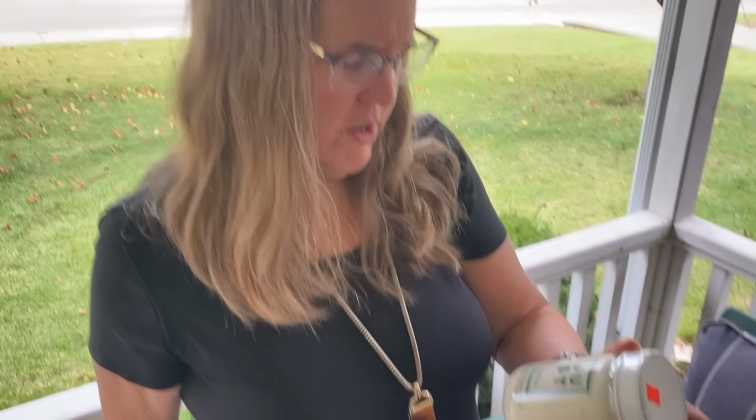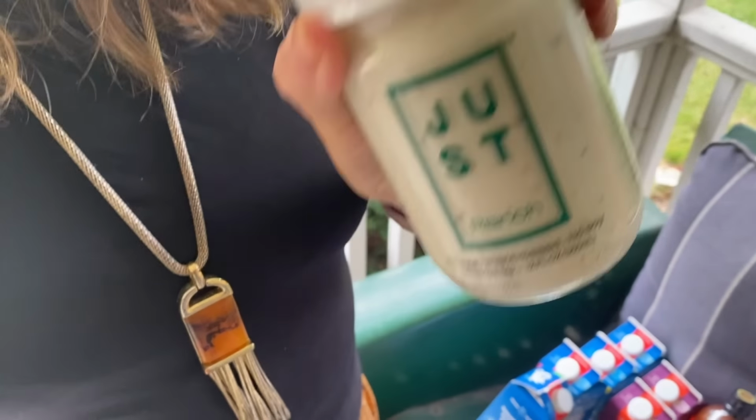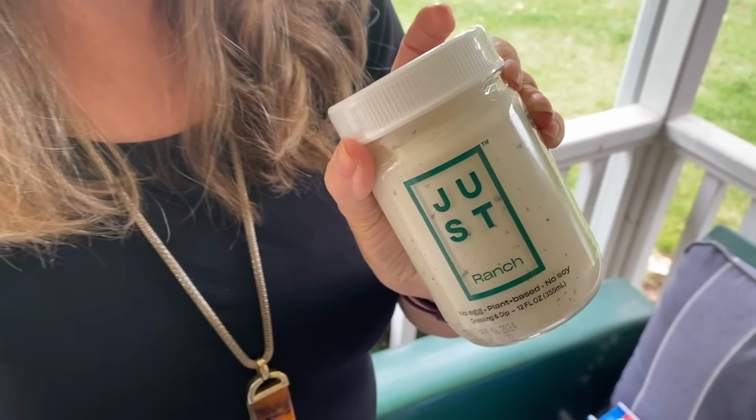This is called Just Ranch. It's vegan salad dressing. It's a kind of small jar. I think it's only 8 ounces. It's $1.49. That was also in the salvage food section. We tried this when we were there 3 months ago. They had some of these. It was pretty good, so we bought another one.